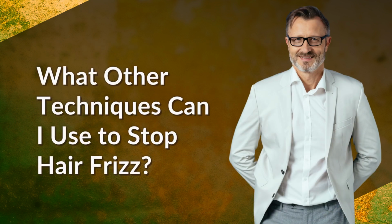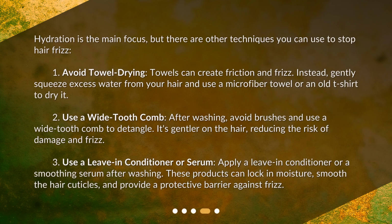What other techniques can I use to stop hair frizz? Hydration is the main focus, but there are other techniques you can use to stop hair frizz. 1. Avoid towel drying. Towels can create friction and frizz. Instead, gently squeeze excess water from your hair and use a microfiber towel or an old t-shirt to dry it. 2. Use a wide tooth comb. After washing, avoid brushes and use a wide tooth comb to detangle. It's gentler on the hair, reducing the risk of damage and frizz.